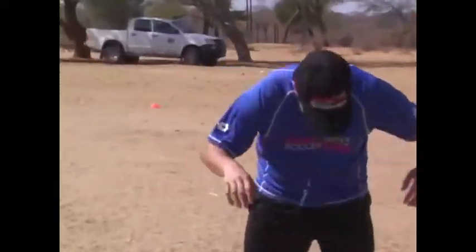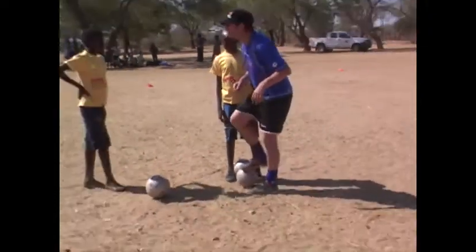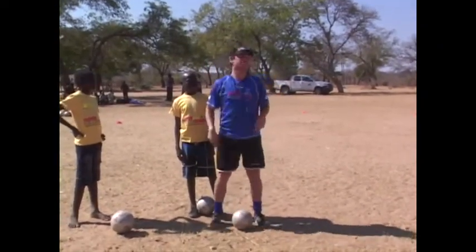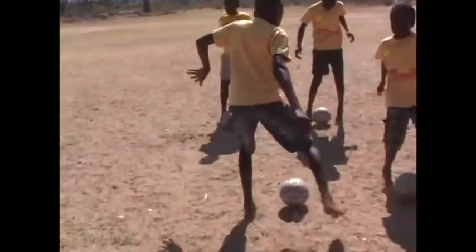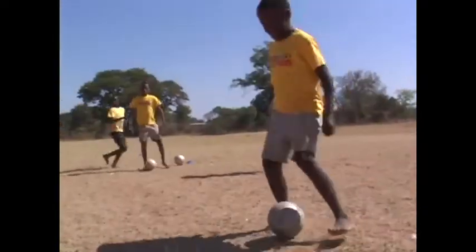If you're dribbling like this, what's gonna happen? What happens? Okay, you bump into each other. So I want your head up so you can see the trees. You can see the school, you can see each other. So we're dribbling like this. Where's my head? Yeah. Lots of movement, very nice. Very nice.